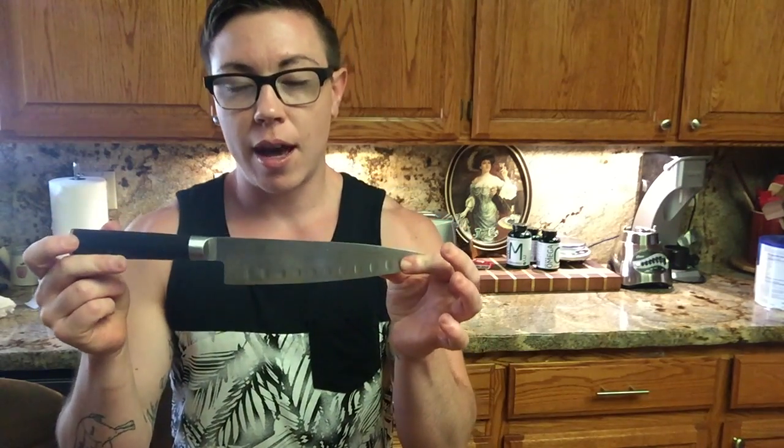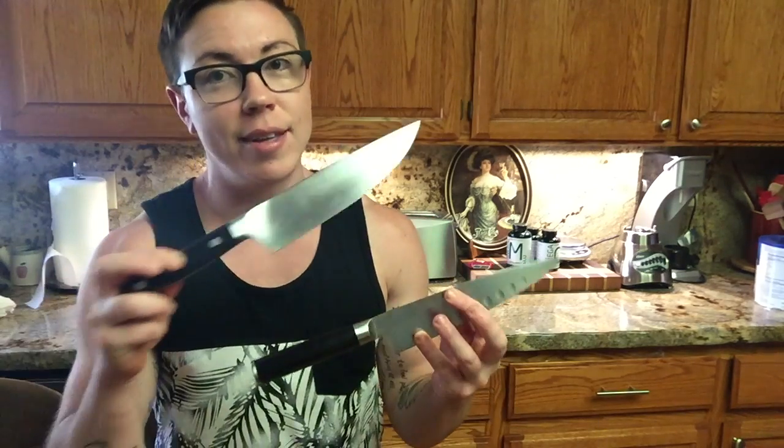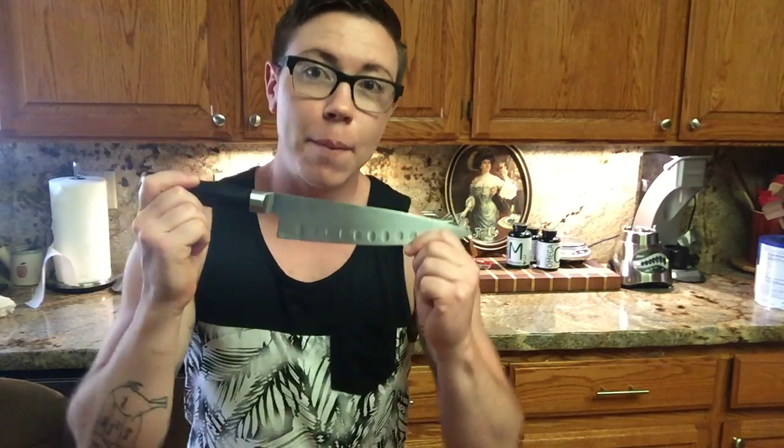So this is a Shun. I really like this knife because it's a good fit for my hand. It's a good weight for me. I collect them basically. I can't be without a good knife. So step one, buy a knife.